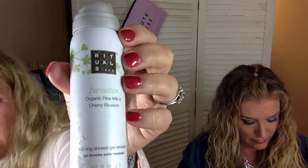Oh no, this is another one. Zensation by Rituals. I really like the smell of this. It's a foaming shower gel. I really like it. Depending on price, I would repurchase this. I want you to smell.